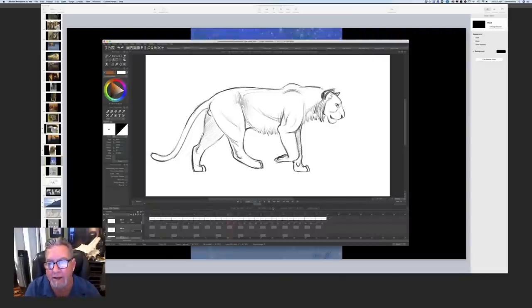It doesn't need to be an academic anatomy lesson. I don't need to know every single little muscle. But I do want to understand the muscle groups and how they work and what they do to move the limbs in the way that they do, and the range of motion too. And then from there, what does it look like on the outside? And then I can take that and draw.